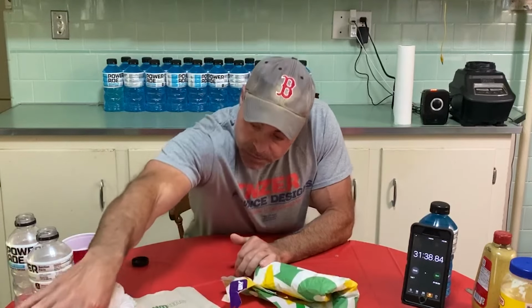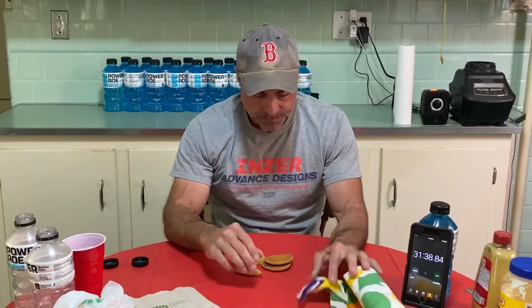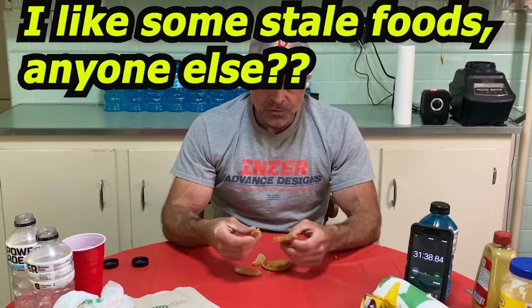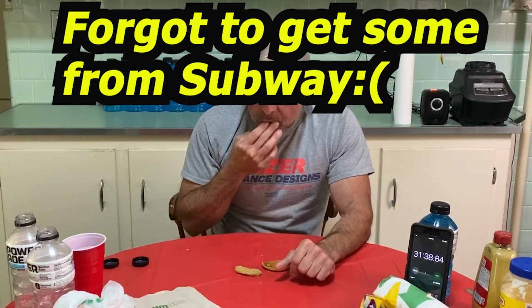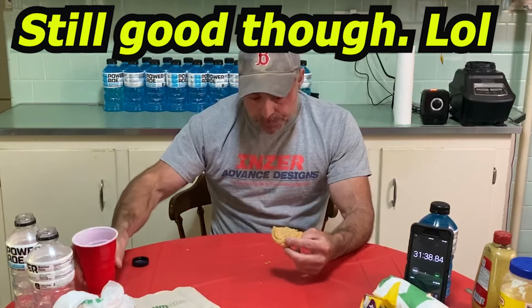I do have some cookies. These are not Subway cookies though. These are some cookies I had sitting around and they are super duper stale. So I was gonna throw them away. When I got these, they were crunchy. Not so much. And for some reason, they don't even taste like peanut butter anymore. Or very little. Anyways.